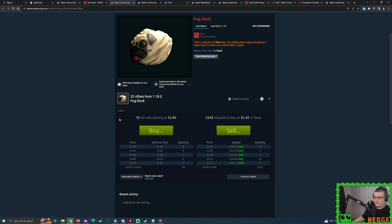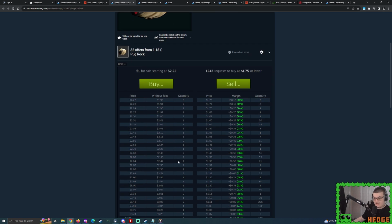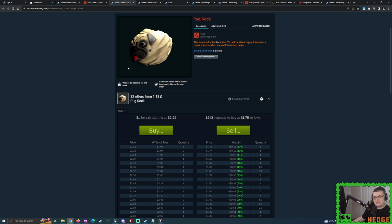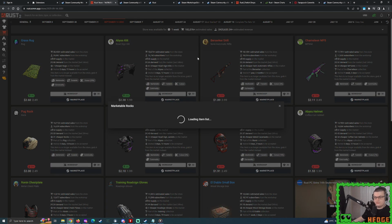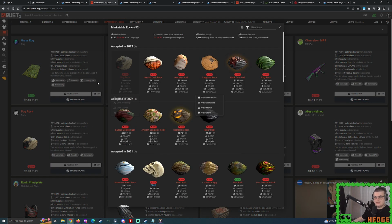And there's only 51. I am convinced he's actually going to rise up in price pretty nicely around post-Christmas time. There's no resistance there. I think a lot of people will be appreciating him. Yes, he might scream and shout quite a lot like a normal pug dog, but I think he might be the best rock skin out of all the rock skins in terms of performance when we see the prices go up around post-Christmas time. So keep an eye on him, or maybe he contends with the hamster.